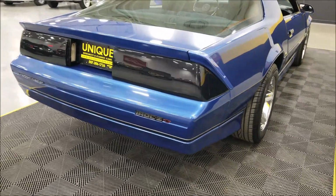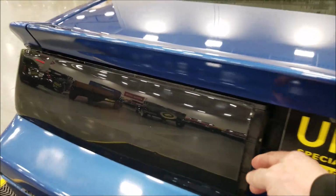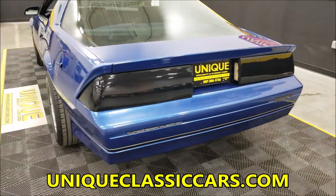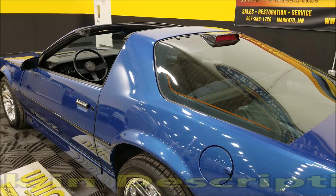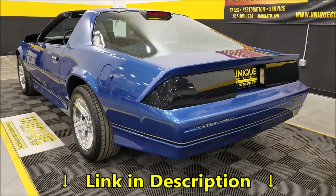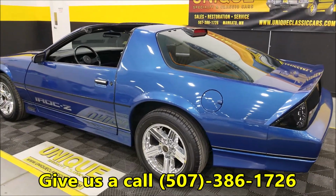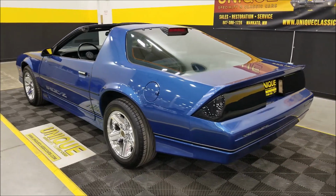Now, one thing I want to point out is these rear blacked out taillights. This is just a formed plastic that's on there with Velcro. I left them on there just to show you. Don't drive them on the highway or the roads. That's for sure show only. Just want to let you know that. I don't think law enforcement will probably take too highly to those. Check with your local and state laws on that, but show use only. Can't say I didn't warn you.